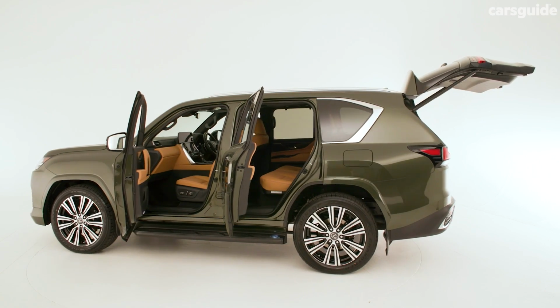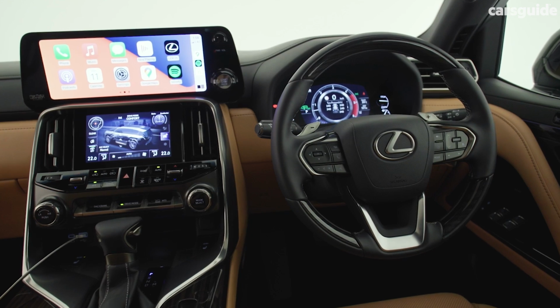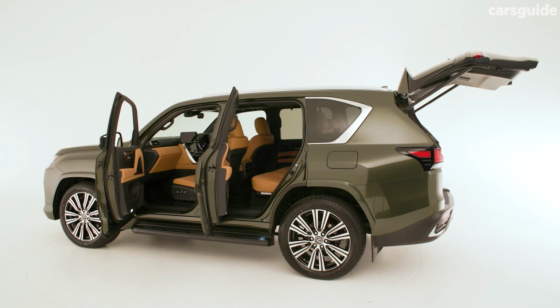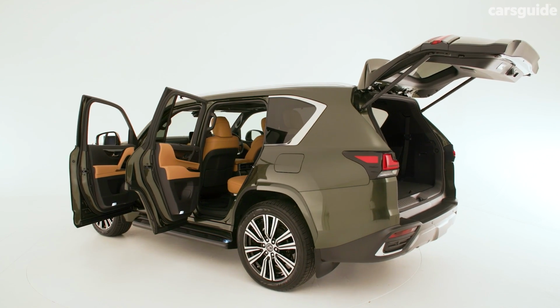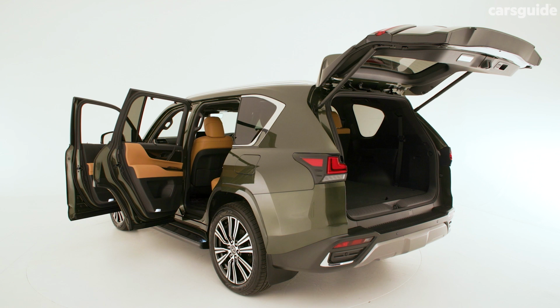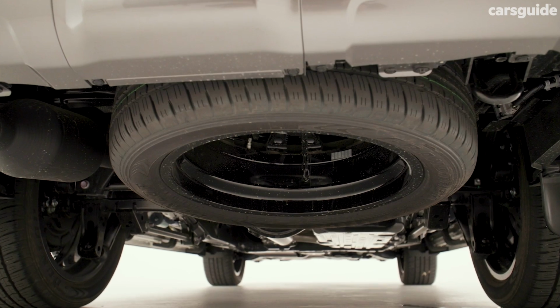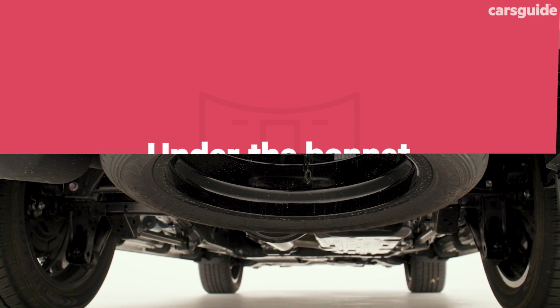The front door openings aren't huge and you might have to twist your way in a little if you're tall, but once you're in, you won't want to get out. The one-piece tailgate is not as picnic-friendly as the horizontally split version of the previous model, and it's a big door without the power operation of the up-spec models. But here's a nice touch, a modern vehicle with a full-size spare wheel.